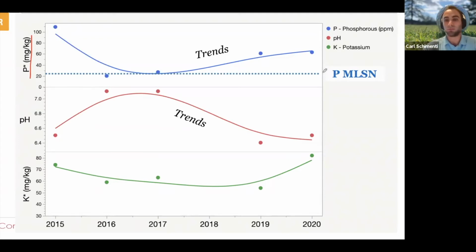This course uses MLSN to fertilize. And as you can see, in 2016, 2017, they were getting right at that phosphorus MLSN level. They began to notice some purpling here and there. So they said, okay, it's time for us to apply some fertilizer, get us just enough above that level to be good for a couple of years. And in fact, that's what they're doing.